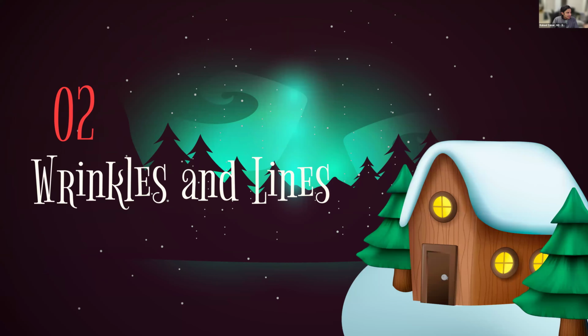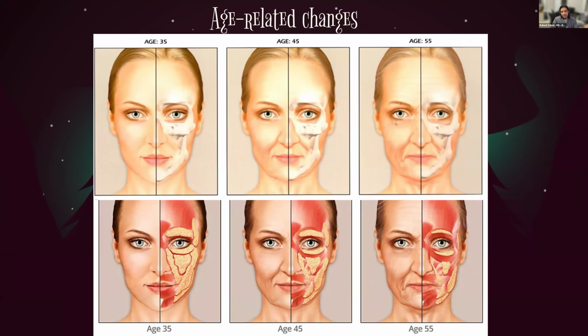So we're going to start with wrinkles and lines. First, we're going to talk about age-related changes. These are the things that cause those wrinkles and lines. One is bone loss. Just like you lose bone in your spine and in your hips, we also lose it in our face, particularly in our jawbone, our mandible, and also in the cheekbones, which is particularly notable for women. As the cheekbone and the jawbone get thinner, there's less holding the skin tight. And so that's what causes the skin to seem looser, to seem like there's extra skin.